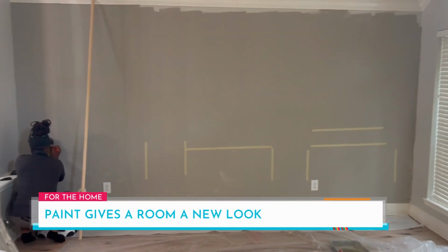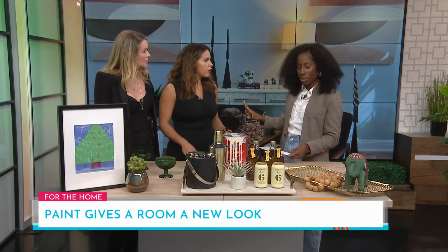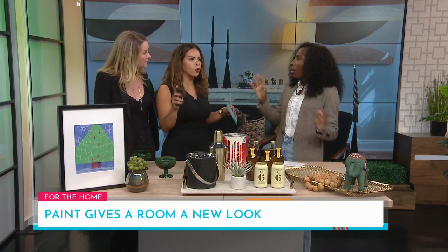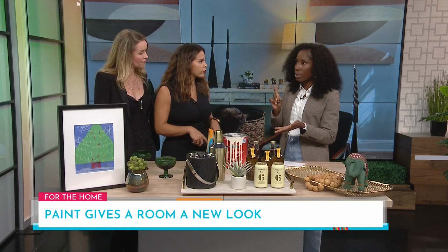Just make sure you like the color. You don't want to be stuck with some kind of crazy color. But again, it's the surest way to transform a room. And you can use this on a smaller wall. This doesn't have to be a whole room thing. You can do an accent wall. You can do the entire room if it's tiny.